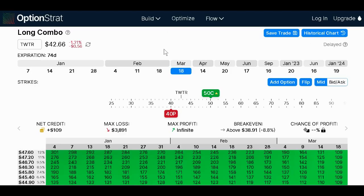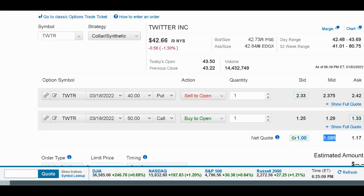So, the long combo. Check it out. Decide if you like it for yourself. So, unlimited upside potential, but you're still getting a credit. Pretty cool. Hope this was helpful to you.